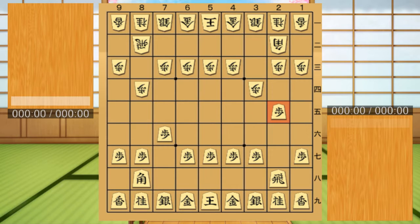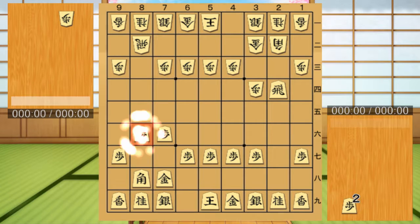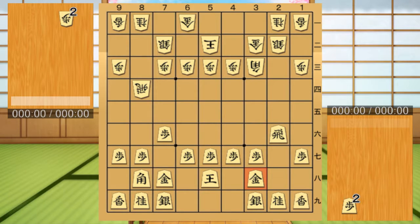Finally, Central House. This is a style that emphasizes balance, so that you can escape to the right or left when attacked by your opponent. Often used in a strategy called side pawn capture. This ends the introduction of the defensive formation.